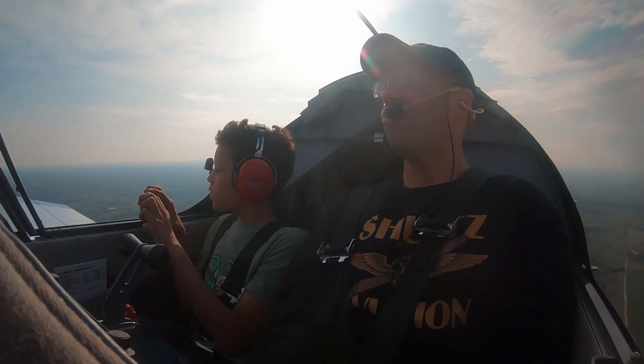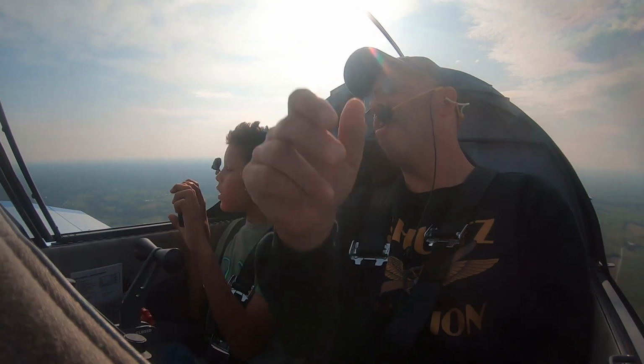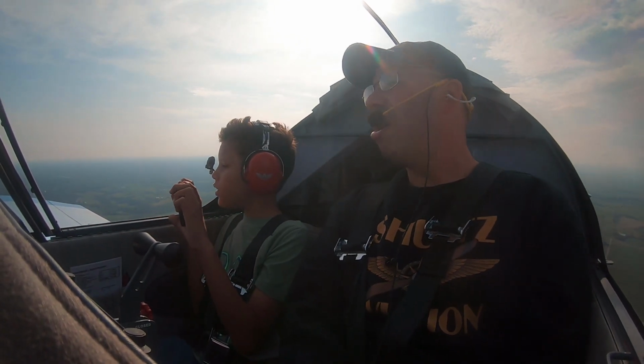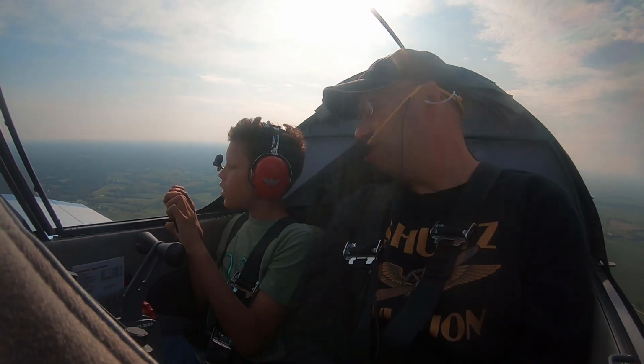Alright, we're heading back over towards the airport. You can't really see it yet, but it's over that way. We're going to come by and get closer, and eventually we're going to circle around and land.